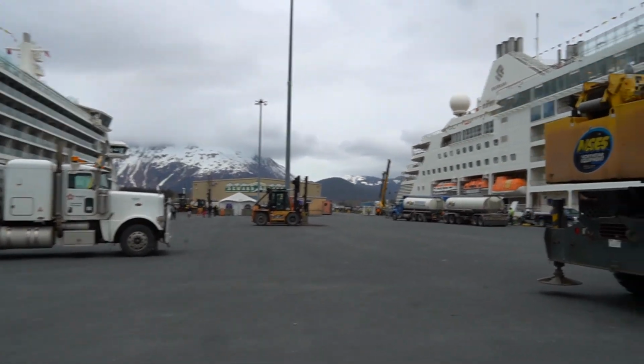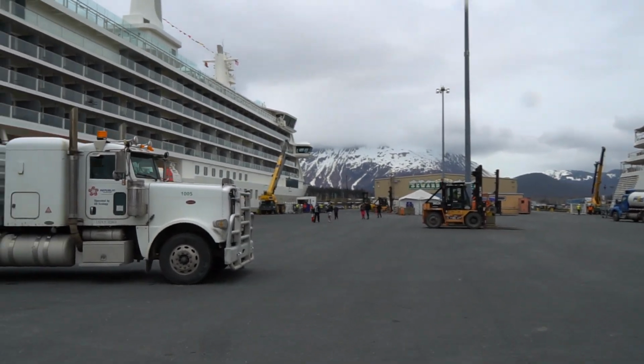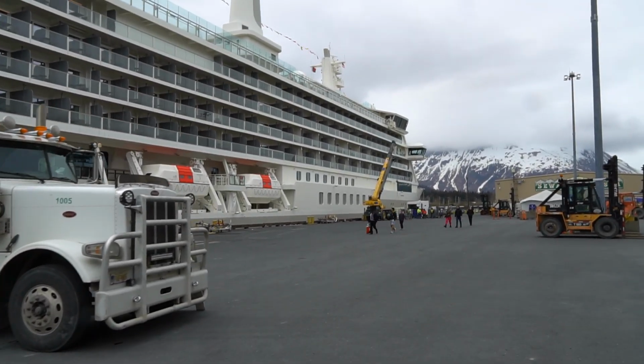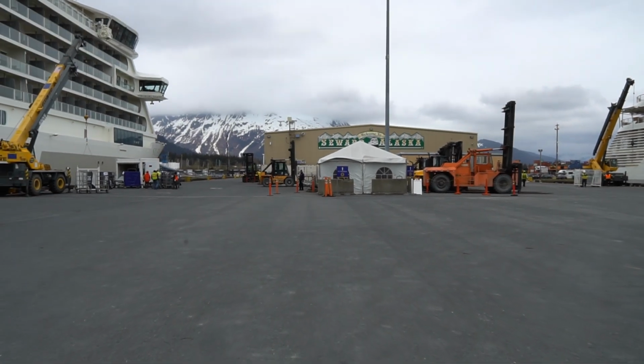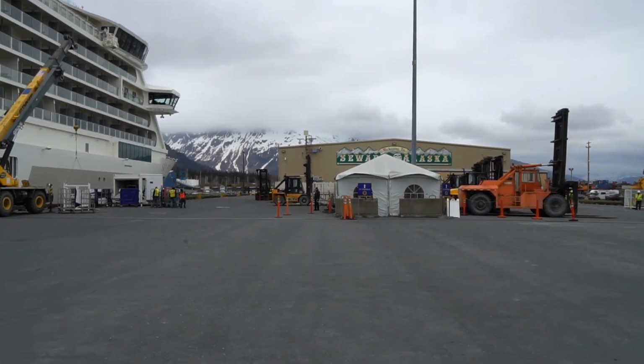The ship here on the right, the Silver Muse, is a smaller ship. My ship here, the Nova, on the left, our maximum guest count, I believe, is about 740. That's if there's double capacity at each and every cabin. Today's embarkation, we only have about 650 guests, I believe, so we're about 100 short.